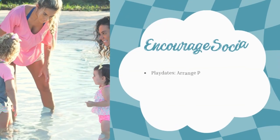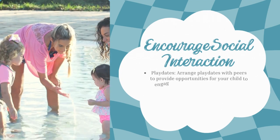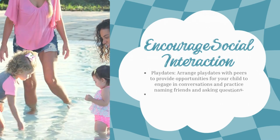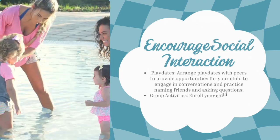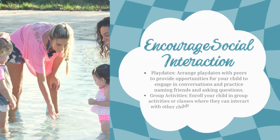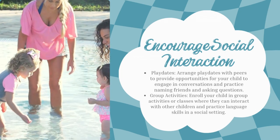Encourage social interaction. Playdates: arrange playdates with peers to provide opportunities for your child to engage in conversations and practice naming friends and asking questions. Group activities: enroll your child in group activities or classes where they can interact with other children and practice language skills in a social setting.